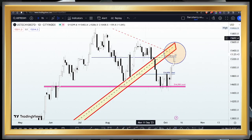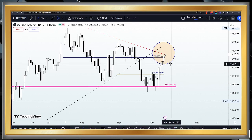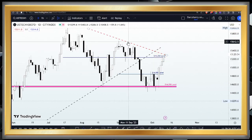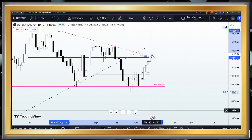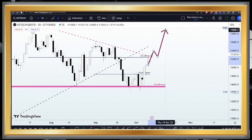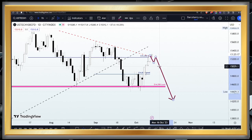Now, we are at a very crucial juncture in this market. Depending on how price reacts to the zone along the descending trend line, that 15,250 will be determining what our next line of action will be. So one of the things we look out for here is a breakout retest to welcome more buying opportunity. And if selling pressure persists here, we want to be joining a decline to the downside.